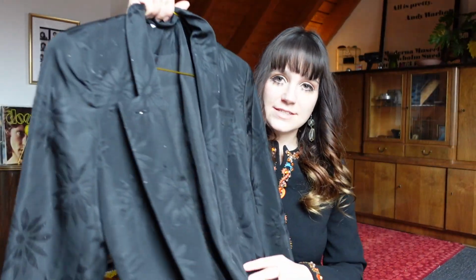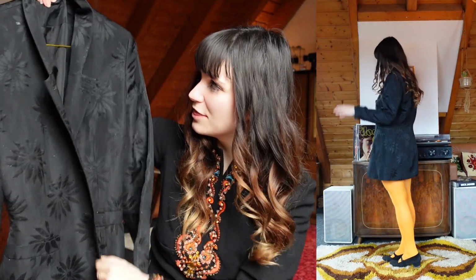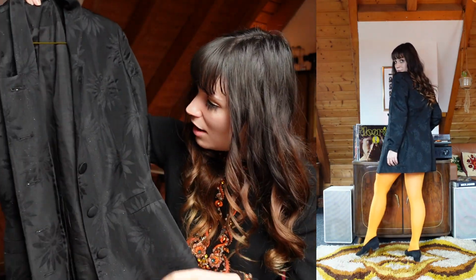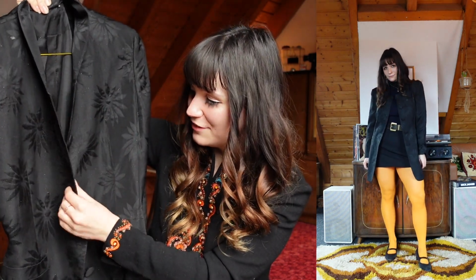Keeping it going, next up is this little coat. I'm just trying to give you a little close-up of the material. This is such an interesting piece. I got it and I think it had a skirt. I think it was a set. I don't quite recall it actually. I'm pretty sure that I gave the skirt away at one point.